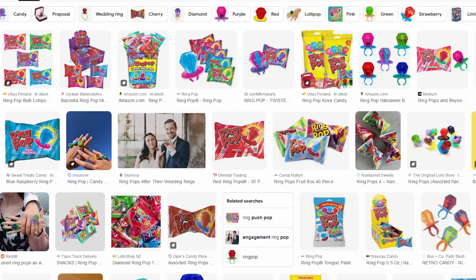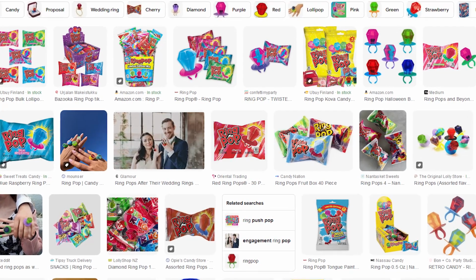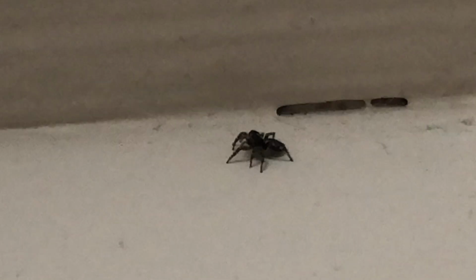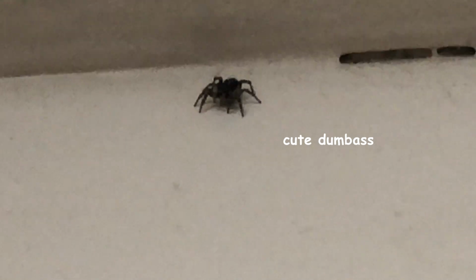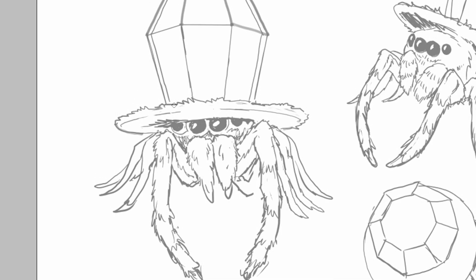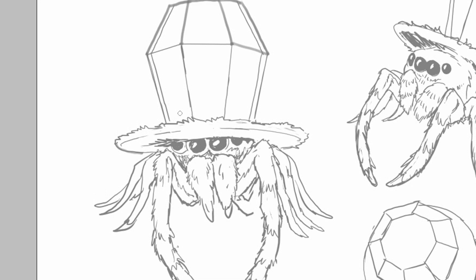And this one was a bit harder. I just kept staring at pictures of ring pops. Like, what am I gonna do? Then I saw this really tiny jumping spider on the floor. It was so cute and I had to film it. And I decided to draw a ring pop spider. I really like that the lollipop part looks like a hat. I thought it was such a cute idea.